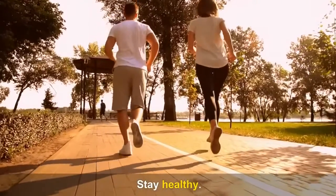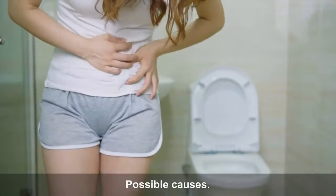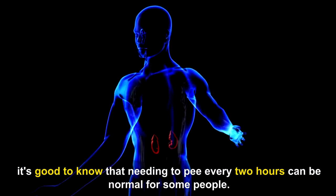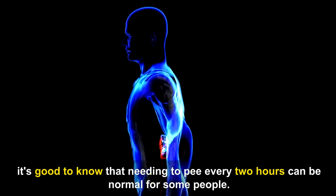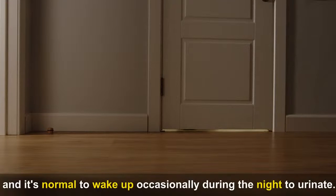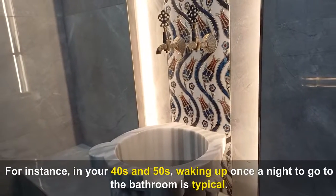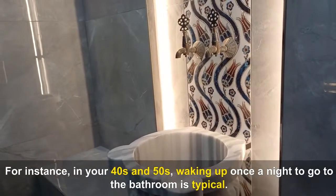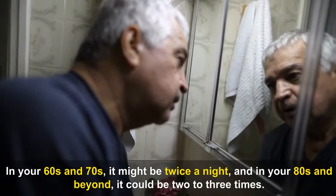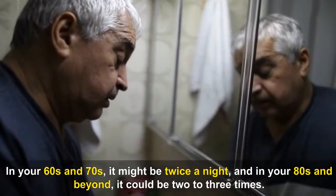Stay healthy. Why am I urinating every 2 hours? Possible causes. Before we get into the causes, it's good to know that needing to pee every 2 hours can be normal for some people. As you get older, you will need to urinate more often, and it's normal to wake up occasionally during the night to urinate. For instance, in your 40s and 50s, waking up once a night to go to the bathroom is typical. In your 60s and 70s, it might be twice a night, and in your 80s and beyond, it could be 2 to 3 times.